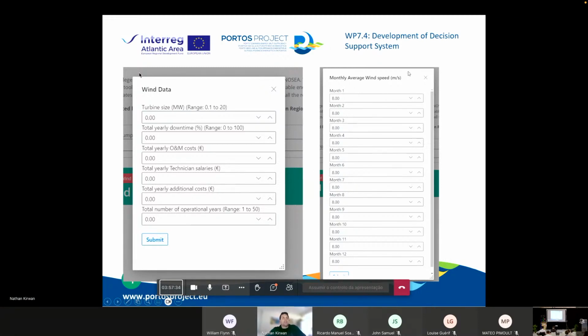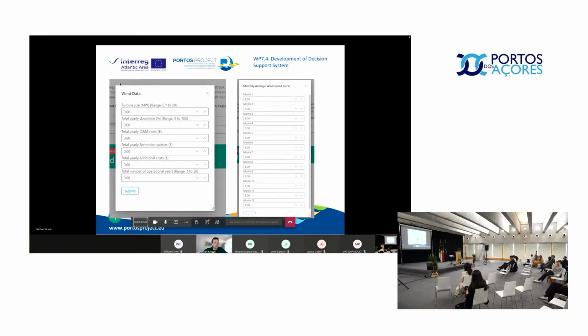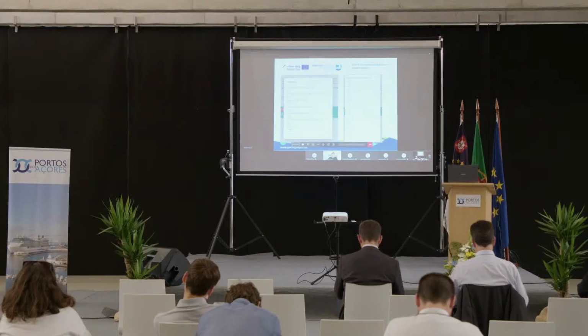Then we're looking at the monthly average wind speeds next for each month. Again, the further back you can go with data, the better. 20 years of data is what gives the most accurate results. But if you only have 1 year or 5 years or however many you can pull together, you can put that in here. It's important to say as well, in the instruction manual, we give open source links to where you can get wind data and wave data and some solar data as well.